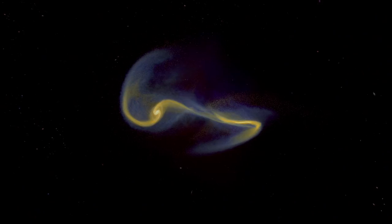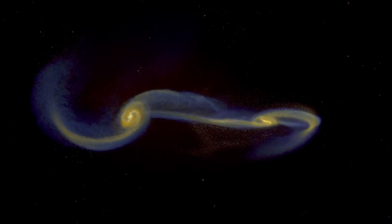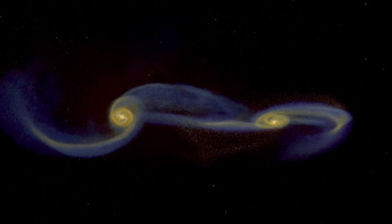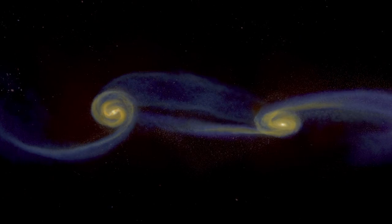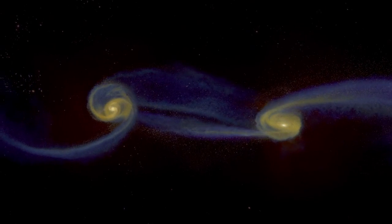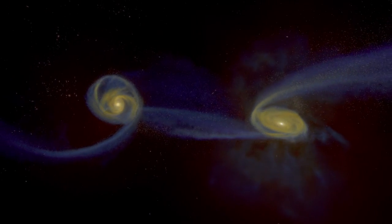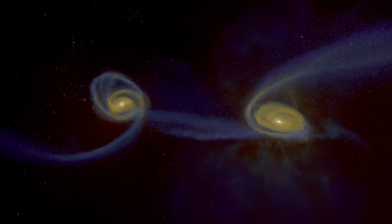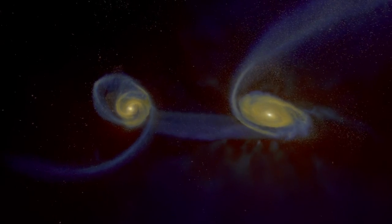Throughout time, space collisions have occurred as part of the natural process. Scientists believe that billions of years from now, our own Milky Way galaxy and its closest neighbor, the Andromeda Spiral Galaxy, could collide and merge to create a new giant elliptical galaxy, spewing stars along the way. Incredible.